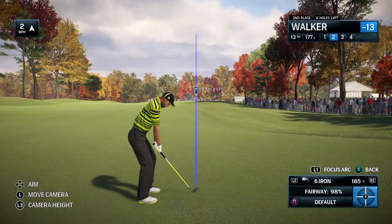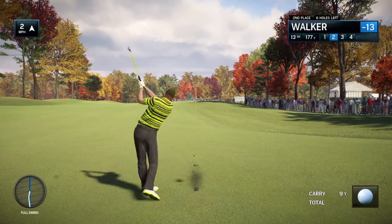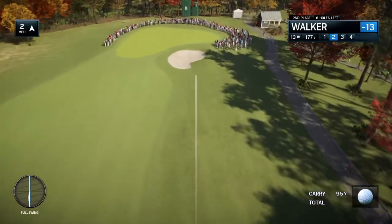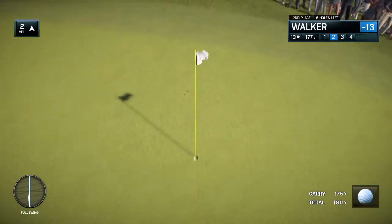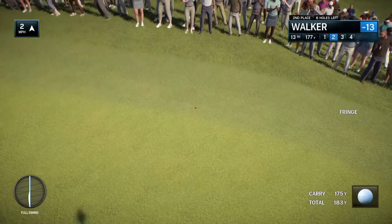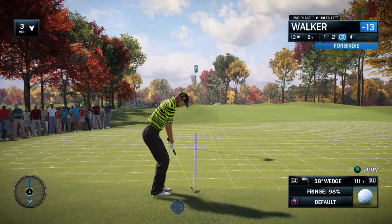Frank, really good chance from this position to make a birdie. Yeah, really the only thing he's looking at right now is the flag. This is a green light special. This is a good-looking shot. Frank landed it on the green. It was never going to stop. No chance.